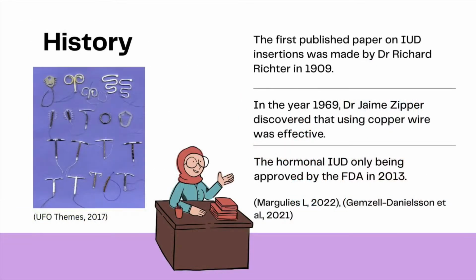As you can see in the image above, there have been many models to get the IUD into what it is today. The first published paper on IUD insertions was made by Dr. Richard Richter in 1909 in Germany. The device he inserted was a ring made of silkworm gut, but this was not widely used. Then, in the year 1969, Dr. Jamie Zipper discovered that using copper wire was effective, thus the creation of the copper IUD. The hormonal IUD was only then approved by the FDA in 2013, making its introduction fairly recent.